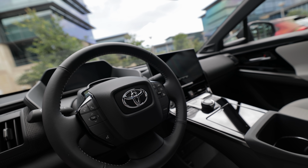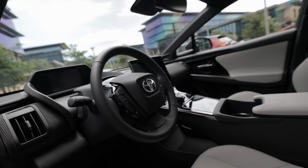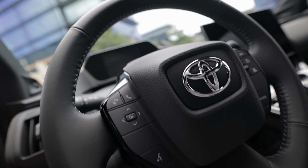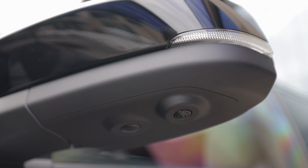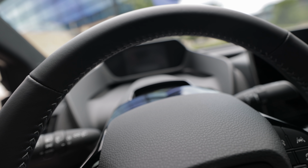But this steering wheel has a very futuristic look to it. Doesn't look like any other Toyota steering wheel. And we see these buttons that are going to control the screen up top. And then we see all your radar cruise control, which, who knows, guys, this thing could be hands-free. You see that sensor behind the steering wheel sitting on top right there?